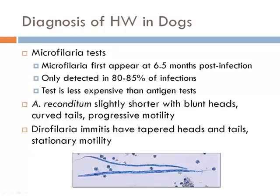Let's move now to diagnosis of heartworm infection in dogs. There's two kinds of tests we can use. One is the microfilaria test, and one is the antigen test. Microfilaria are the baby offspring of the adult heartworms, and they first appear in the circulation at least 6 months after infection. So dogs have to be infected quite a while before we can diagnose it.